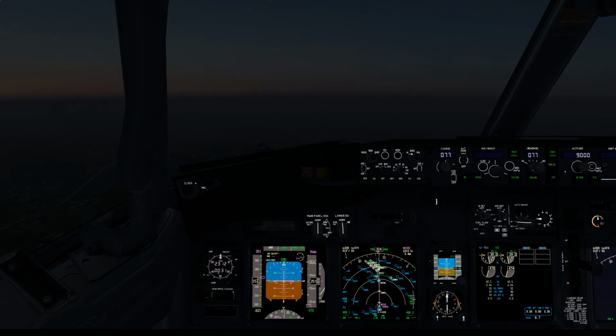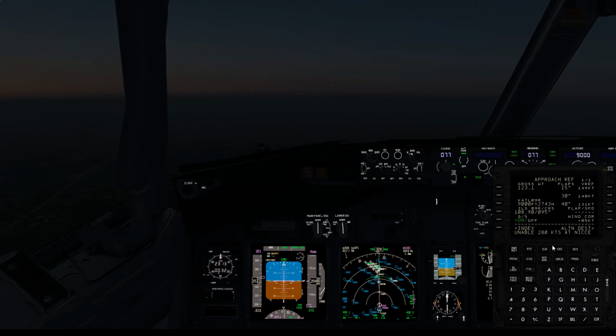Anywho, we're going to be on the ILS runway 9R in Atlanta, so we can go ahead and do a couple things here. We can first put in the ILS, our radio, or decision altitude. So on the barometric altimeter, it's going to be 1226. So I'm going to go ahead and put in 1226. Beautiful. Flap 30, VREF of 140.